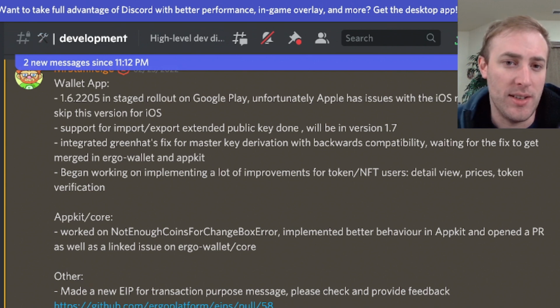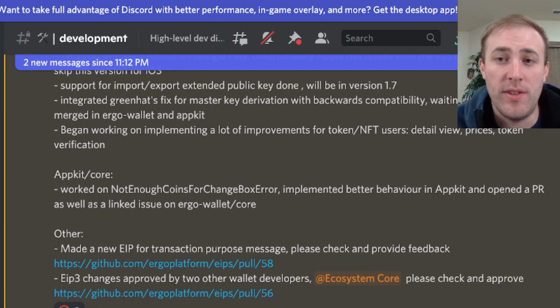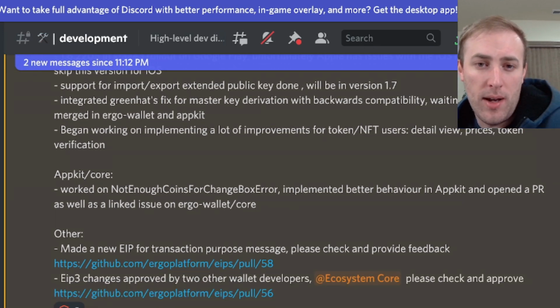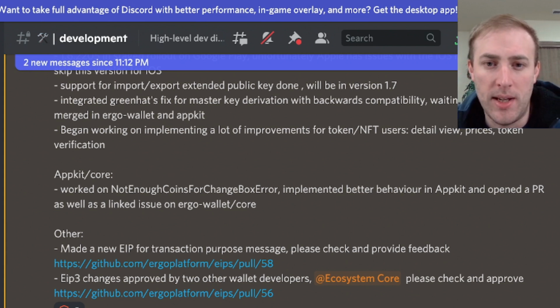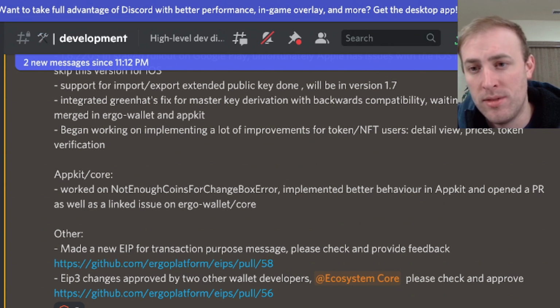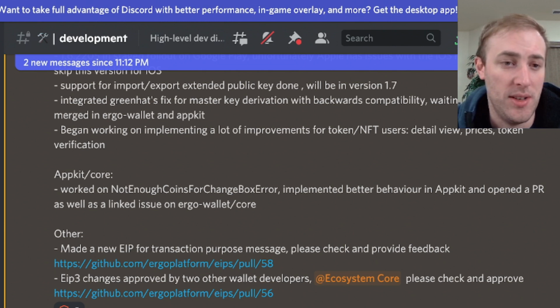It looks like he's added support for import-export of the extended public key. He's integrated Greenhat's fix for the BIP key, and he's begun to implement a lot of improvements for token and NFT issuers. It looks like you'll be able to view details, prices, and have token verification from a mobile wallet. That's really great to see.